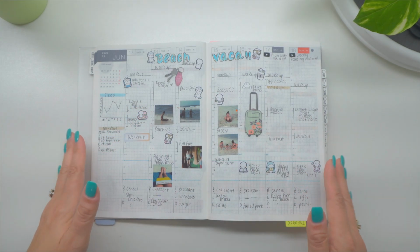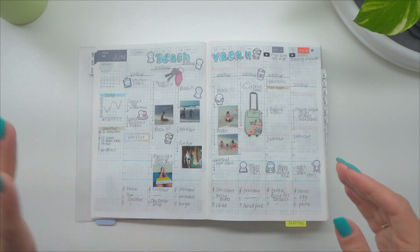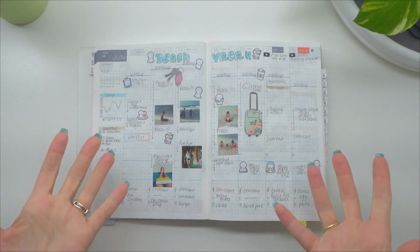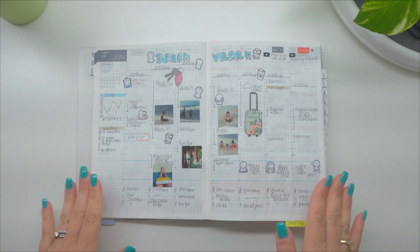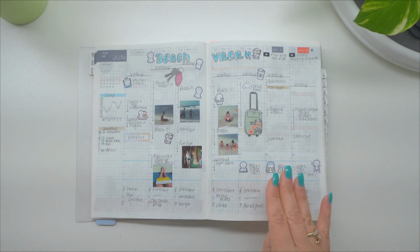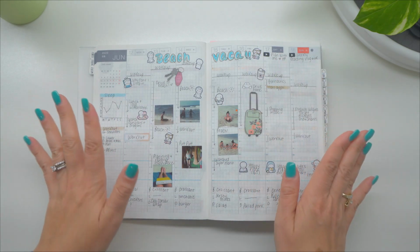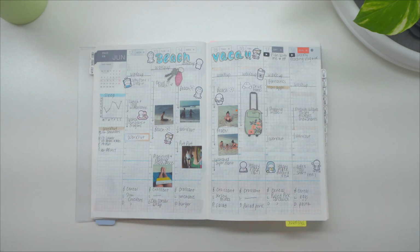I really liked the way that I incorporated the pictures into this spread without just having a big blank space. So that was this week. There was a lot of beach vacation, hot summer, water, little emojis everywhere. So that was this week.